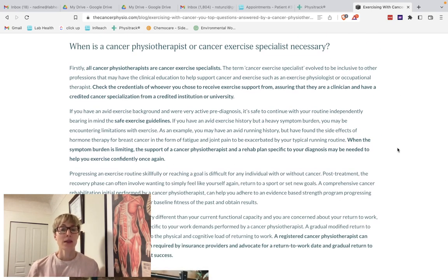People always ask, is a cancer physiotherapist / cancer exercise specialist necessary? Well, in all honesty, it's a very case-by-case basis. I've worked with people that are having little to no symptom burden, have a great athletic background. I teach them RP. I tell them the guidelines as to when they should exercise and not according to blood counts, blood pressure, etc. And they are very safe and independent to guide themselves, and I don't see them again.